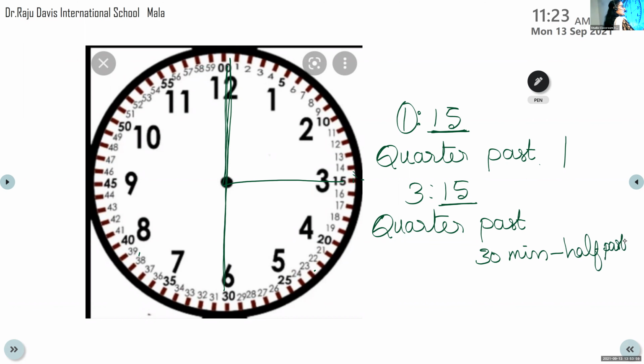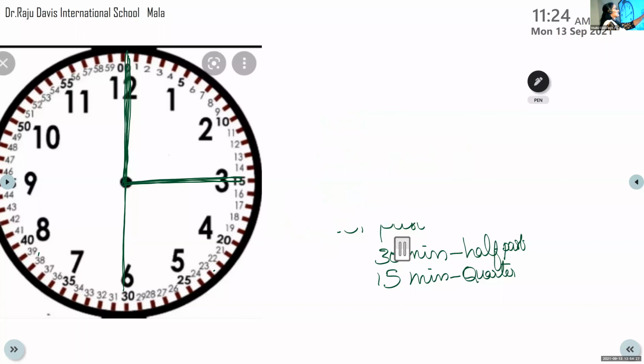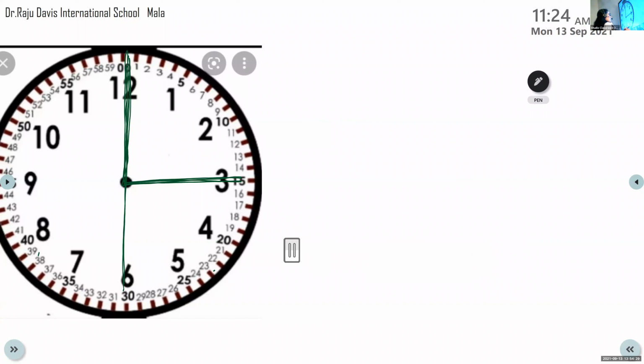For 15 minutes, only a small space is taken. This space is called a quarter. So for 15 minutes, we can use quarter past, and for 30 minutes, half past. 5 and 10 minutes are also called past, but you will learn that in the next class, in 4th standard. Now you have to learn about 15.